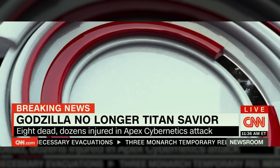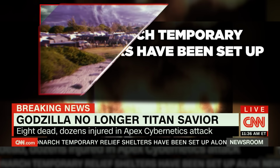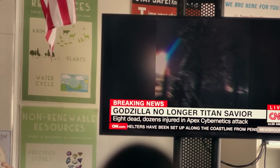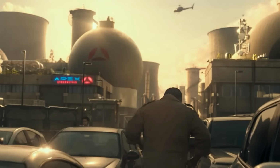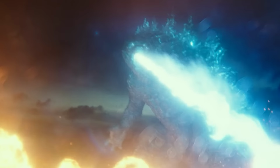Where they're watching the news of Godzilla's attack, it mentions below that there are temporary relief shelters on the coast, which we'll see later. On the left of the TV, you see a poster of natural resources and non-renewable resources. Both posters reflect the Titans and how they can suspend our natural resources and restore nature's balance. As for non-renewable resources like nuclear energy, they retain that. I might be a Looney Tune, but in the back of the classroom, you can see a silhouette of Godzilla and another animal on the right poster with the same silhouette of the sun. This brings me back to Kong Skull Island's sun silhouette that was inspired by Neon Genesis.